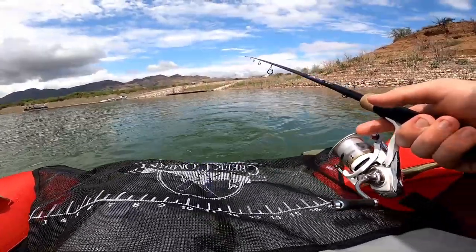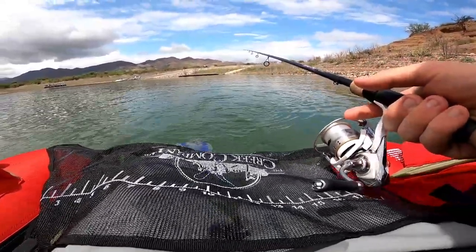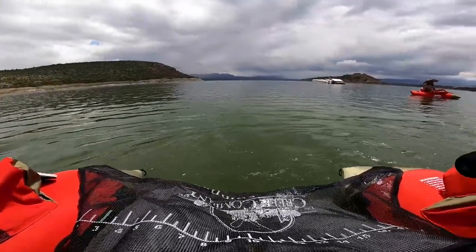What are you catching him on, though? What color? You know, I said it's overcast, and you guys look forward, and this guy's like super blue. But behind me, it looks kind of evil that way.